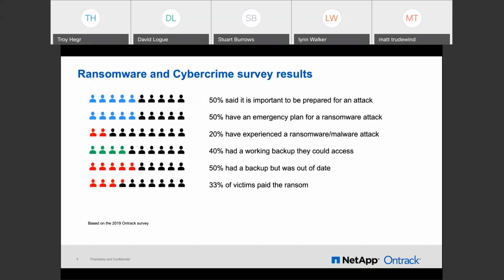In December of 2019, Ontrack conducted a ransomware survey in the US, primarily of CEOs, CIOs, and IT department managers of large enterprises and small to medium businesses. Let's take a look at a few of those results. When asked if it's important to be prepared for a ransomware attack, half of the respondents said yes, it's definitely important. But a third said it's actually their highest priority within their IT security organization.